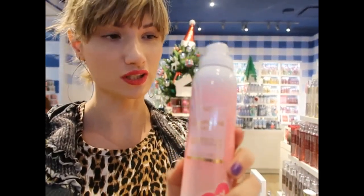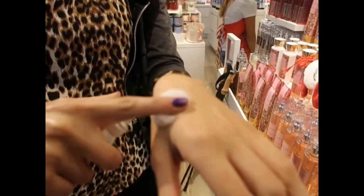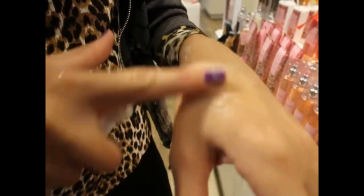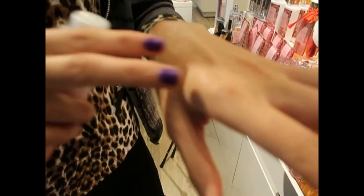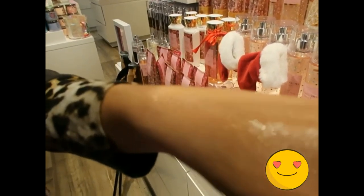We're in the champagne toast section. Okay, so we got champagne toast shimmer fizz body lotion. I think it's got a little too much on. Look at that shimmer. Isn't that cool? You can see it. That's really cool. I'm getting that.